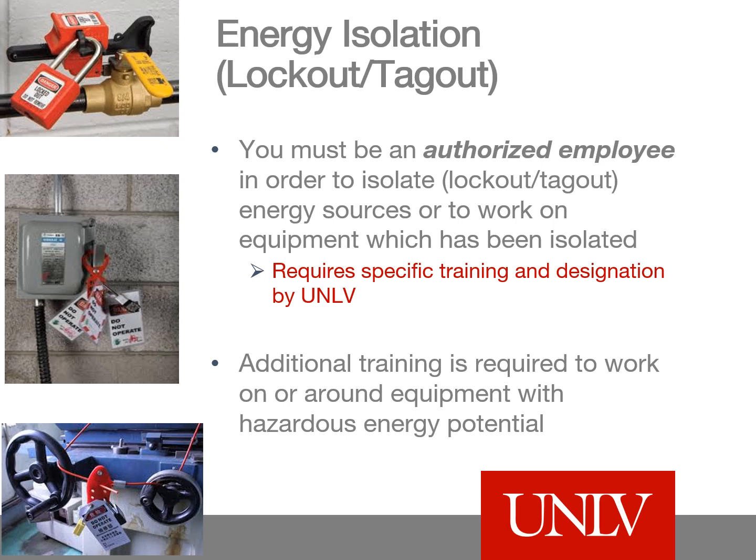Before going into the field, consider whether you will need to work on equipment with hazardous energy potential. If so, you need specific training and designation as an authorized employee by UNLV before you are permitted to isolate energy sources or work on energized equipment.